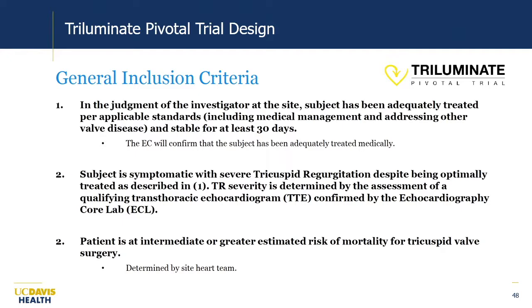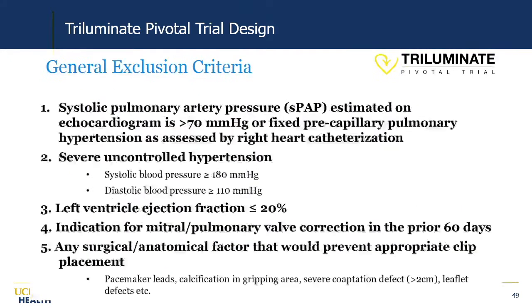those are the patients that are being considered. Now again, the transthoracic echo and the transesophageal echo, all of that has to be done at a site that does the procedure. Some important exclusion criteria: if you have pulmonary hypertension, right? If you have very high PA pressures, TR is not the problem.